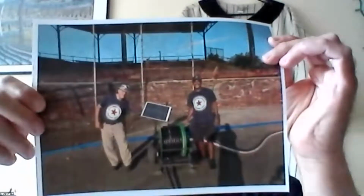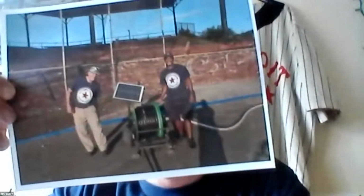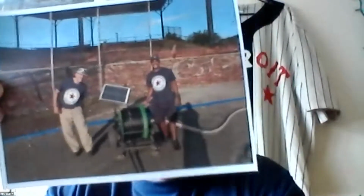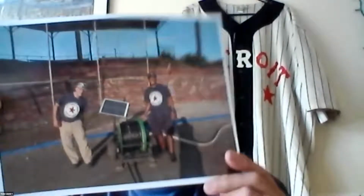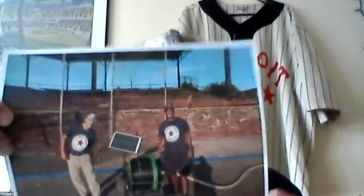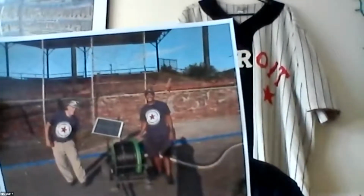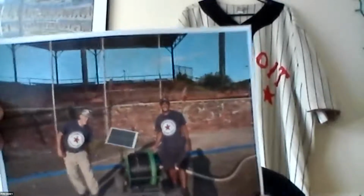So the new sod went in. The infield sod was donated by the Hillcrest Sod Farm in Romulus, Michigan. They're very generous. We were watering this last year. It was put in in August, which doesn't seem like a really good time to install sod, but we were dedicated. We were out there every day. We got there at 7 a.m. and we were watering all day. So the grass did survive and thrive.